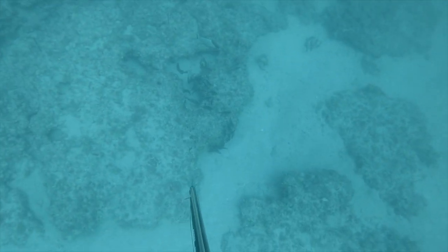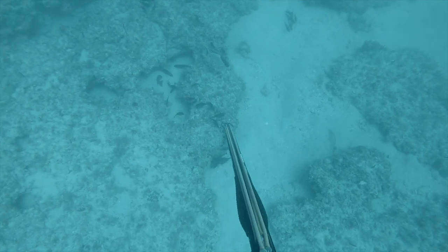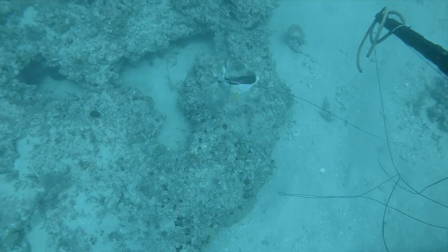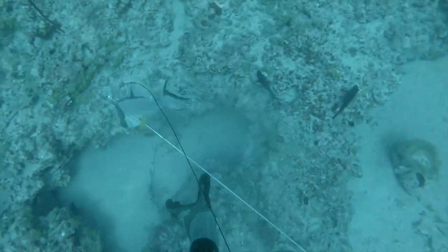So this right here is my, I guess you'd call it my second dive in the spot. My first dive was actually just to locate it and figure out where I was, and right off the bat, as soon as the bottom came into visibility, you can see that hogfish right there, clear as day. Gives me a good shot right there. My shaft sticks into the sand there and kind of is bouncing around. So I go down and secure him.